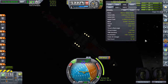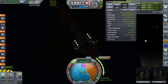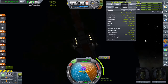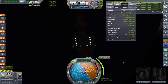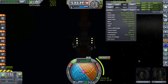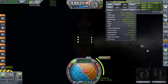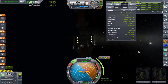Trying to remember how I did this. Right, so we're nearly there now, I think. RCS is trying to shove this massive craft over. This thing maneuvers terribly, but what can you do? Anyway, it looks like we've got ourselves pretty well orientated now. Still not perfect, but what can you do?